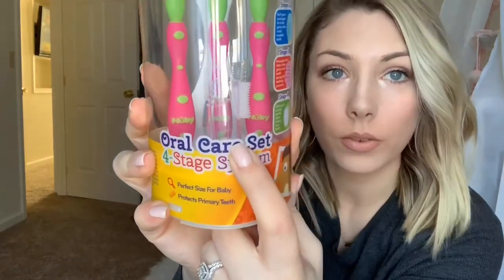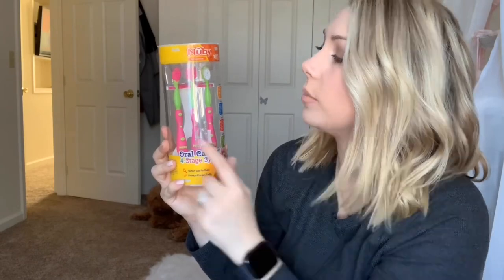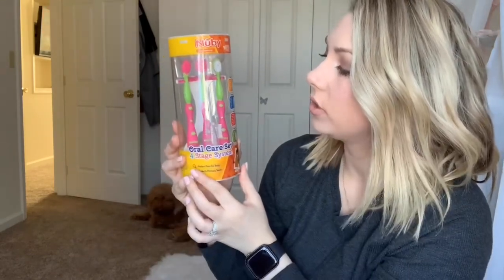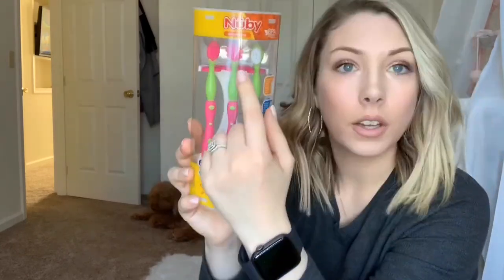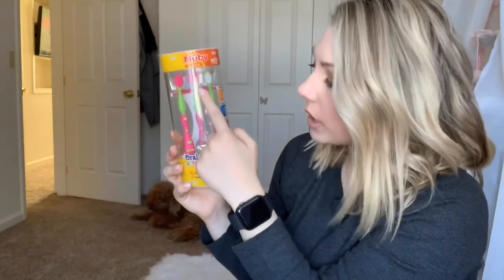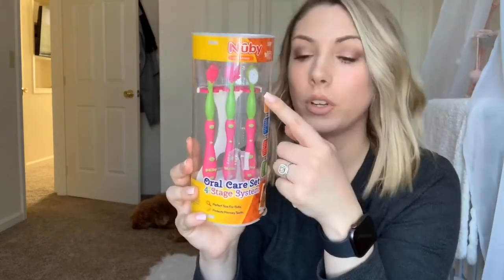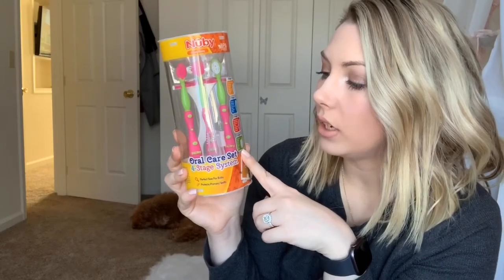It comes with this one down here that you slip on your finger, and it says it's an extra soft silicone massager and gum cleaner for delicate newborn gums. The next one right up here is stage two, and that's a soft gum massager for older gums and newly erupted teeth. The next one in the middle here is stage three, and that massages and helps clean gums and teeth during the teething process. The very last one here is stage four, and that's soft nylon bristles to gently clean baby's new teeth.